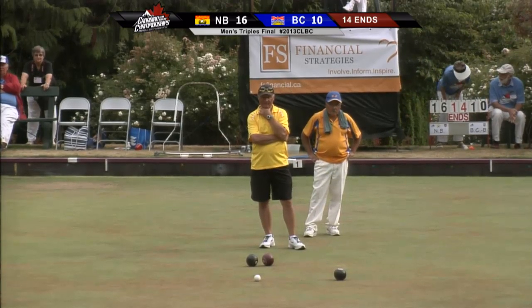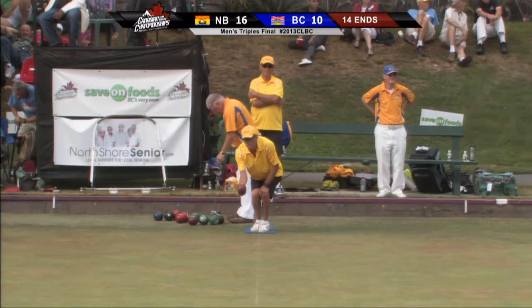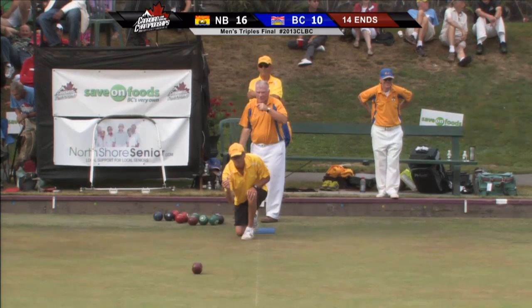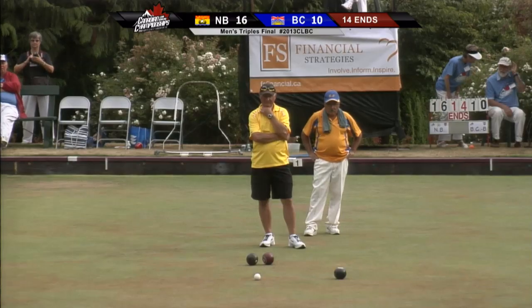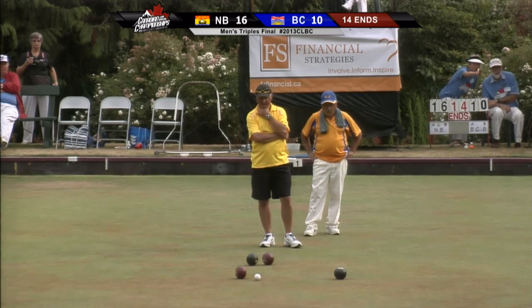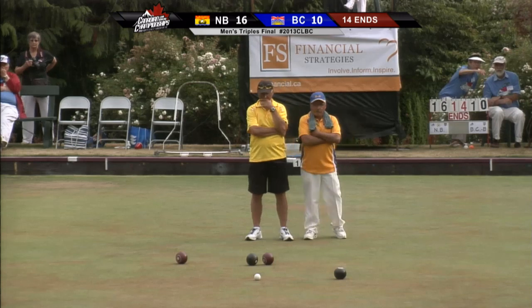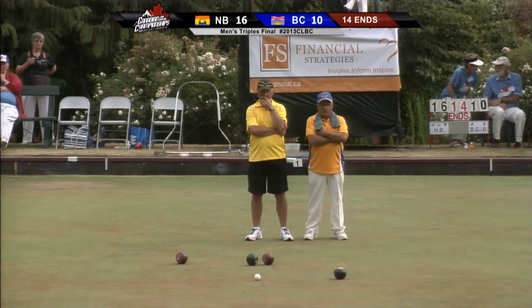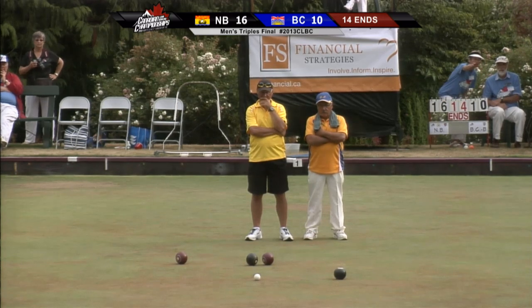So back to our feature game here. BC needing six to tie. Big task ahead of our boys from BC, needing 6 points to tie it up to force an extra end. We'll see what kind of head they play. Usually if it doesn't get set up by the time the seconds jump in, we'll start to see some hitting action to try to burn that end. Mel setting up the head.